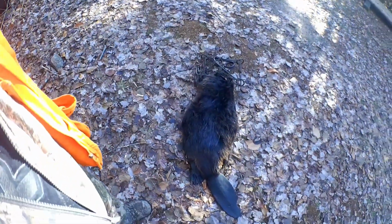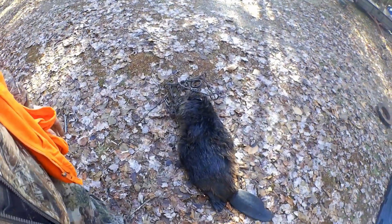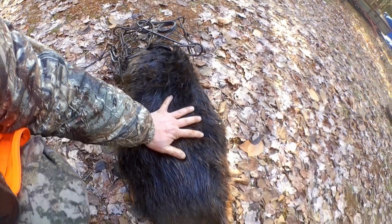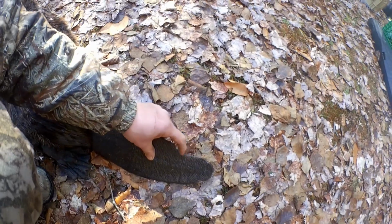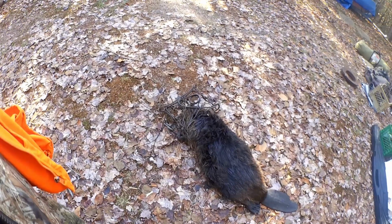So I caught this monster here. Don't know what he weighs yet, but I think he might beat my personal best of 54 pounds. Here's my hand to give you a rough idea of the size of him. As you can see, he's been doing some scrapping in the past. Nice big fella to end up the trip.